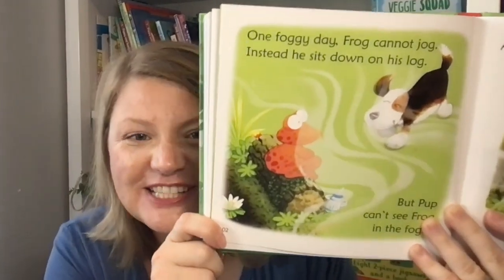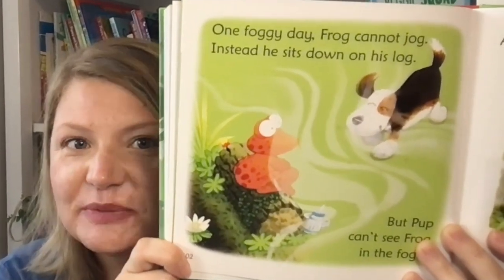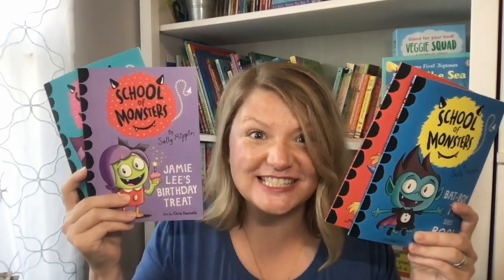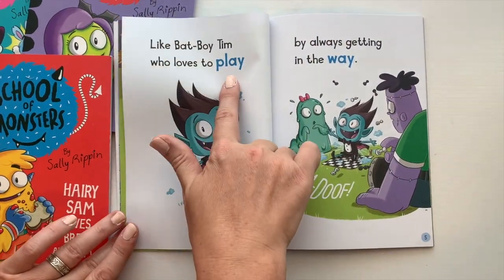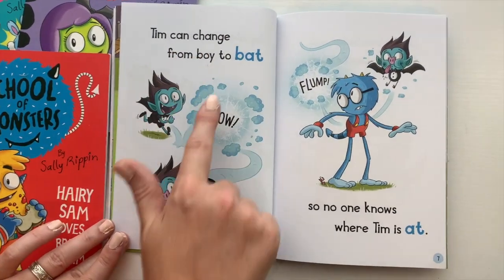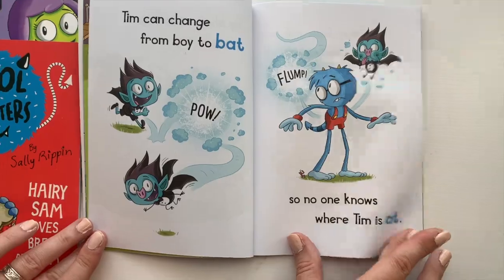By the way, phonics stories are also a great choice for toddlers and preschoolers because they rhyme. In School of Monsters, kids are drawn to the bright illustrations and silly stories. Read them to tiny kiddos, point out the words in bold for beginning readers to sound out, and eventually kids will be so excited to read the whole story.